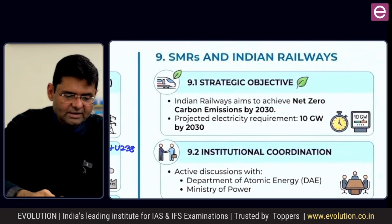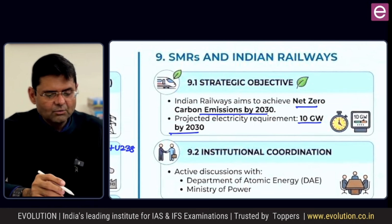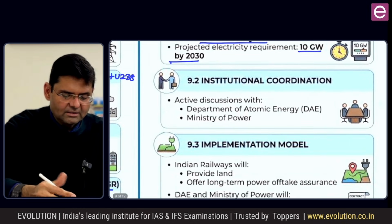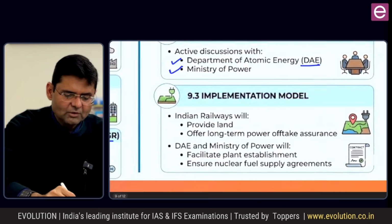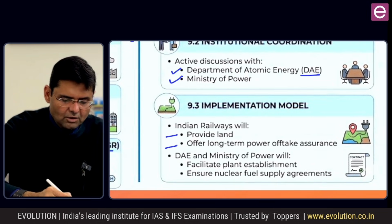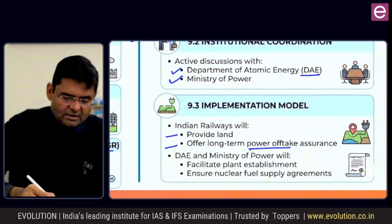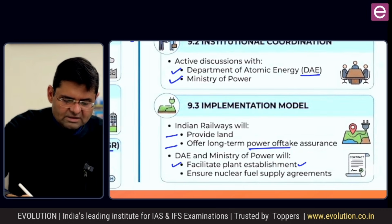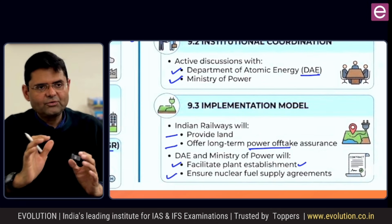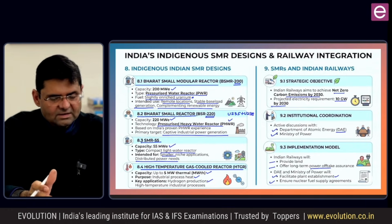And finally, Indian Railway wants net zero carbon emission by 2030, something that I was telling you, and its electricity requirement is going to be 10 gigawatt by 2030. And here Indian Railway is collaborating with the Department of Atomic Energy and the Ministry of Power, so that Indian Railway can provide land. It can offer long-term power purchase assurance, that if you generate, we will be buying that power. And then the Ministry of Power and the Department of Atomic Energy will be establishing these plants and will be ensuring that nuclear fuel is being supplied. Okay, so that's how the indigenous reactors are being developed.